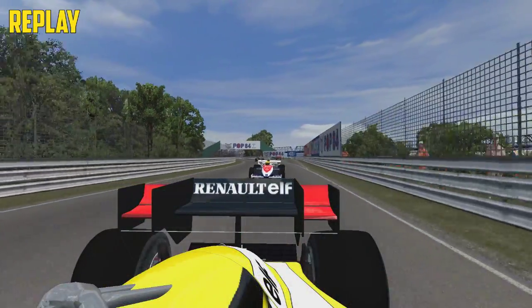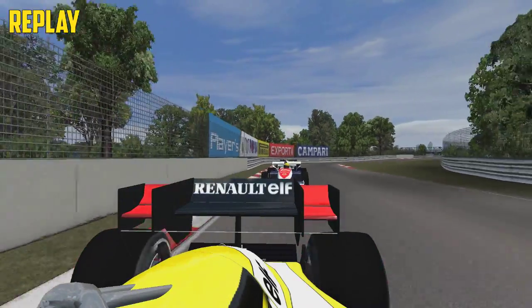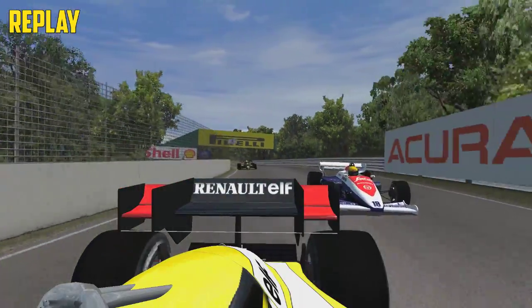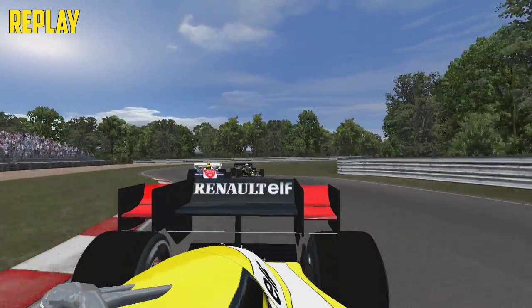But taking a look at the replay of how DeAngelis actually managed to get past, we tried to outbrake Tambay into the chicane. We narrowly avoid contact, and he gets a massive amount of oversteer as they head into one of the quickest corners on the circuit. I tried to hang it around his outside, but don't quite have enough grip and speed to do that. And at the same time, DeAngelis is all over the back of my gearbox.